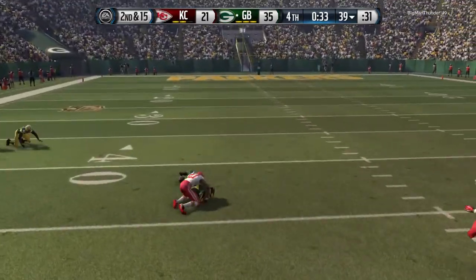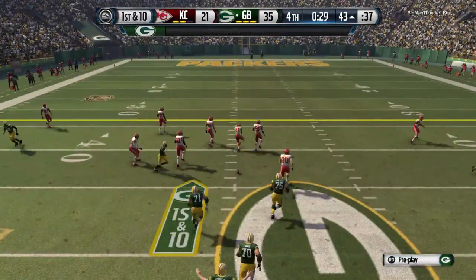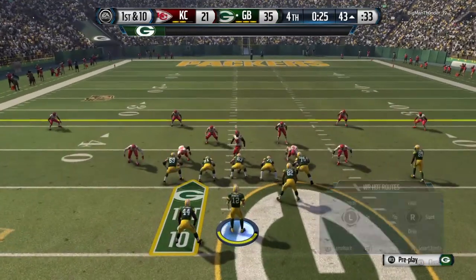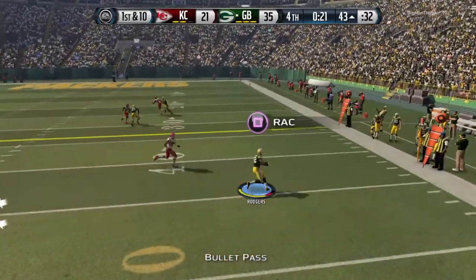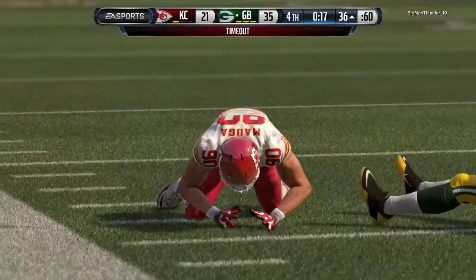Aaron Rodgers out to James Jones. They come to the line of scrimmage. First down. Holding on to the timeout. They'll rush back to the line. Secures it with two hands. Rodgers tackled down at the 30.